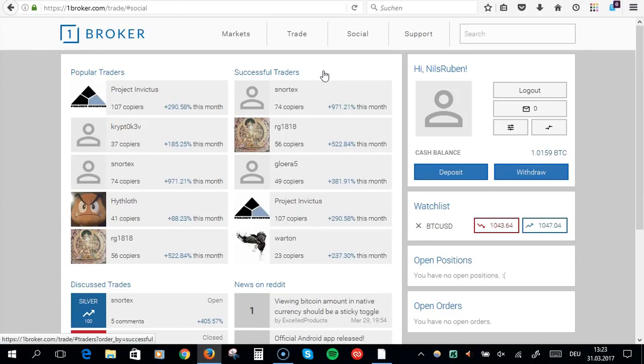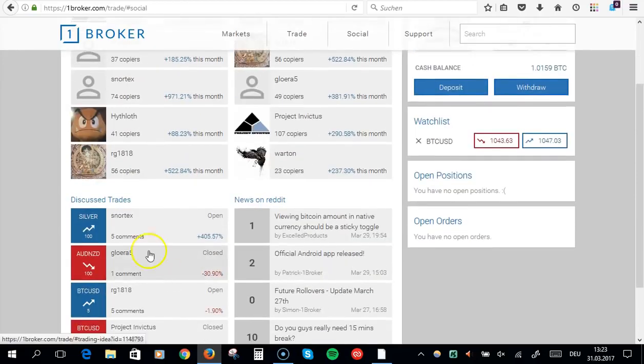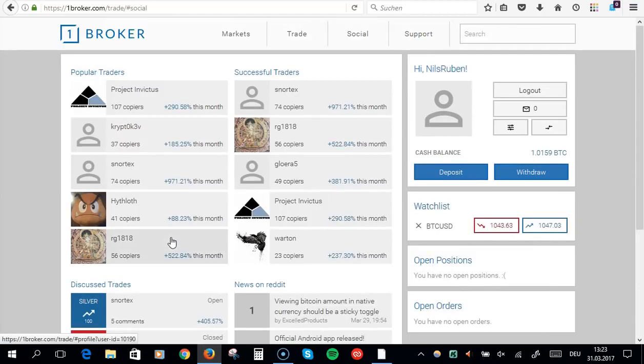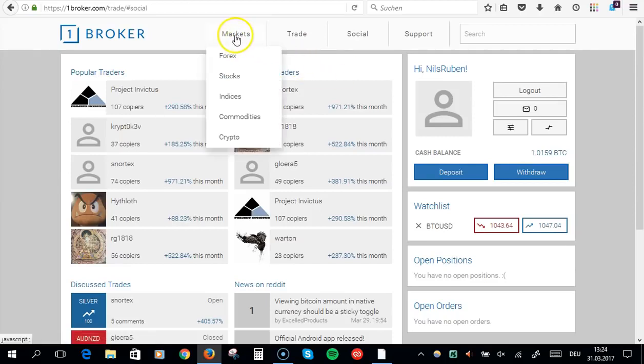And there's also another aspect to it, that you can comment on and discuss trades, like you see here. And as I said, you can copy all the trades of successful and popular traders, but you can always decide to exit a trade earlier if you think otherwise than the one who's doing the trades. So in a way you have control, and on this whole platform you can also trade manually. What you can trade is forex, stocks, indices, commodities and crypto.